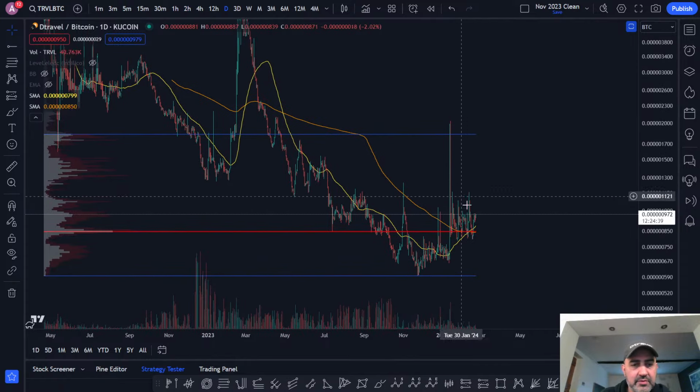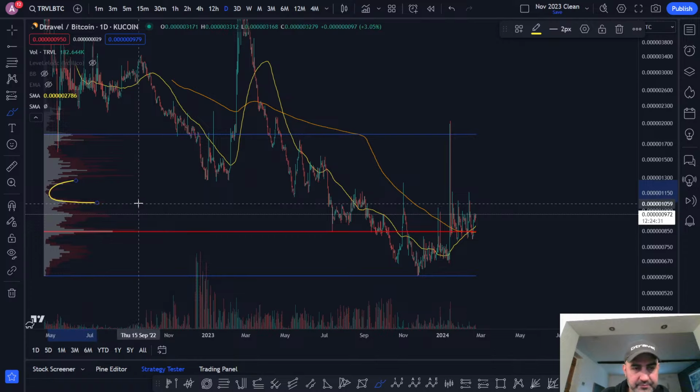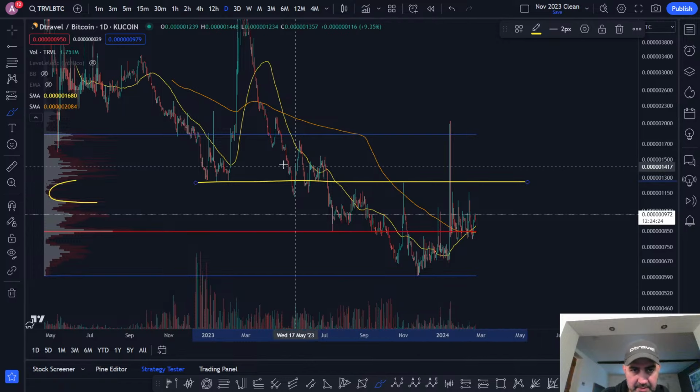And the next level looks as though, I mean, there's a little bit of a volume gap here. So potentially it's up here. Potentially it's a bit higher up.